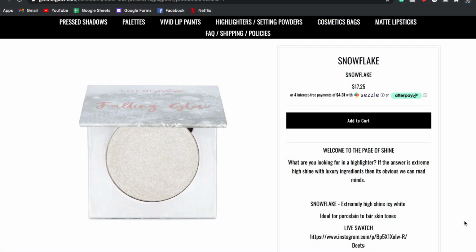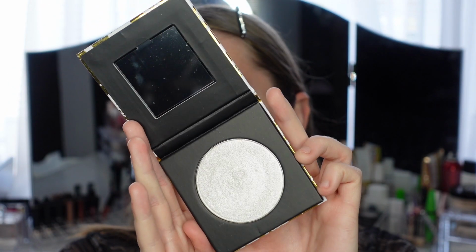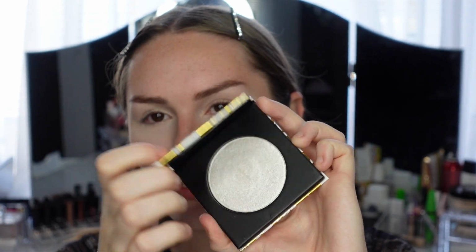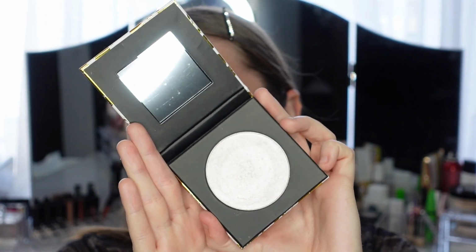Okay, and now we're gonna go into highlighter. I picked up the Give Me Glow highlighter. This is the same company as the loose powder right here, and I have swatched it, and it comes in the mirror, which is actually really nice. It's also magnetized, so the packaging feels more expensive.